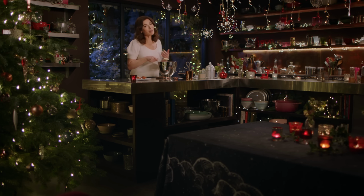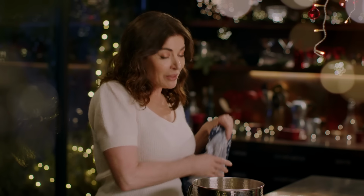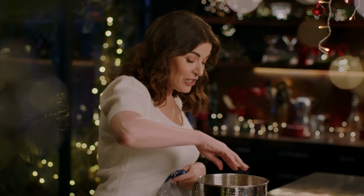Well, I've done my part. Now the yeast has to get working. So I've got a dampened tea towel to cover it with, and I'll leave it to rise, and by the time it's ready, it will have puffed up voluminously and the surface will be covered with a mass of large bubbles.